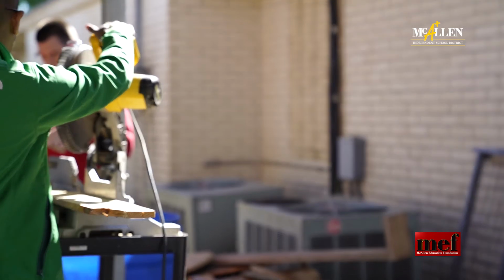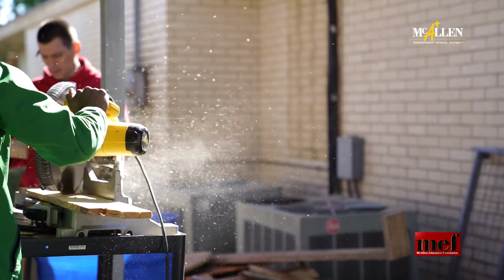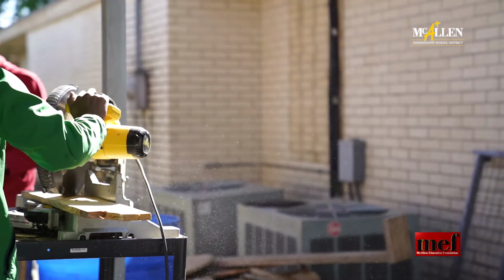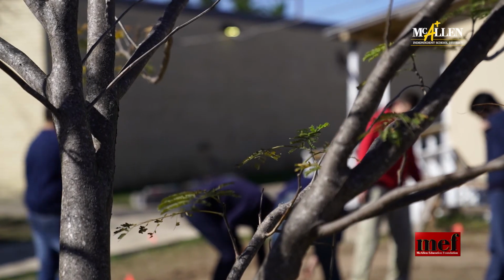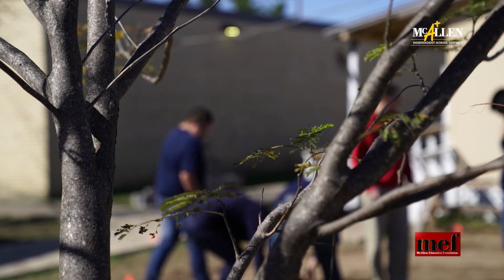I'd just like to thank the McAllen Education Fund for making this possible, and McAllen ISD for believing in projects like this. Really gives a good hands-on environment for these students to be working.